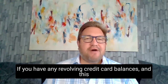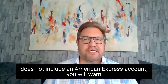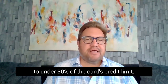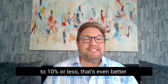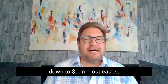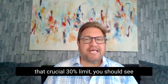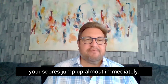If you have any revolving credit card balances, and this does not include an American Express account, you will want to try and get each individual card's balance down to under 30% of the card's credit limit. Ideally, if you can get it down to 10% or less, that's even better. But you don't want to pay them down to zero in most cases. By having all of your cards under that crucial 30% limit, you should see your scores jump up almost immediately.